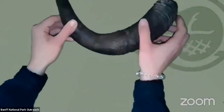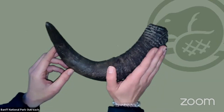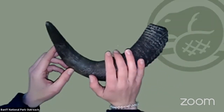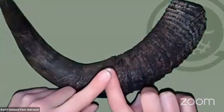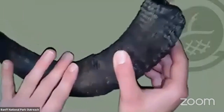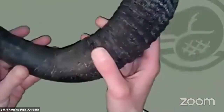Okay, so this is a bison horn. It's different than an antler that you'll see on an elk or a deer, which grow and lose their antlers every year, because bison will keep their horns for their whole life. Their horns are really special because they're made out of the same thing that our fingernails are made out of. When it's on a living bison, this horn shield will cover the living bone on the bison's skull. So bison will keep it for their whole lives.